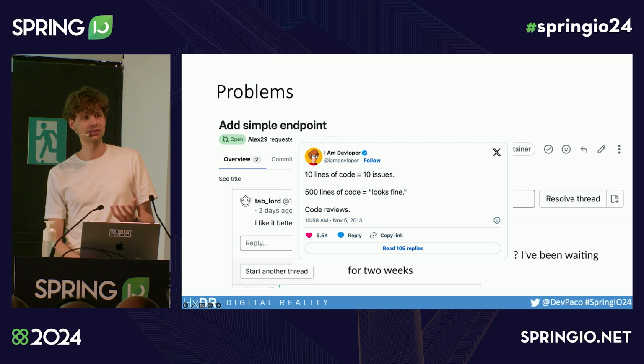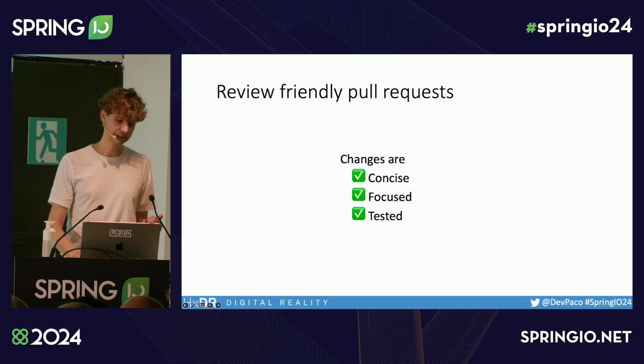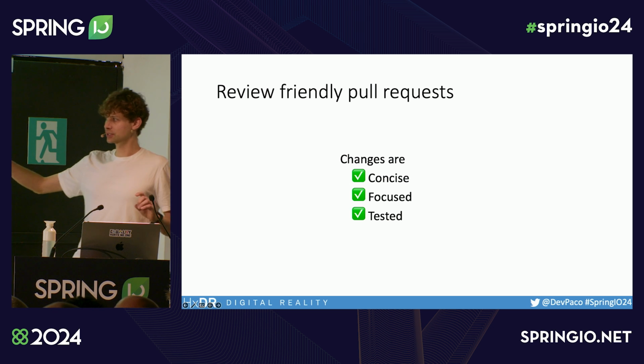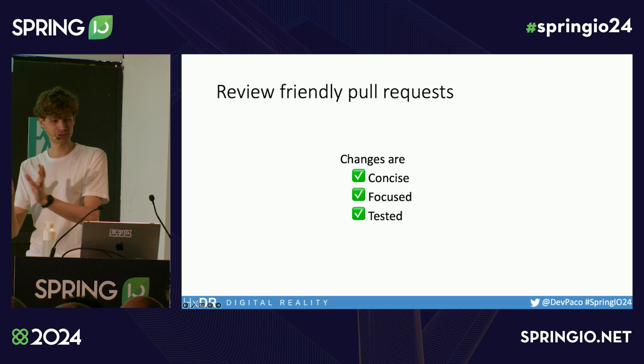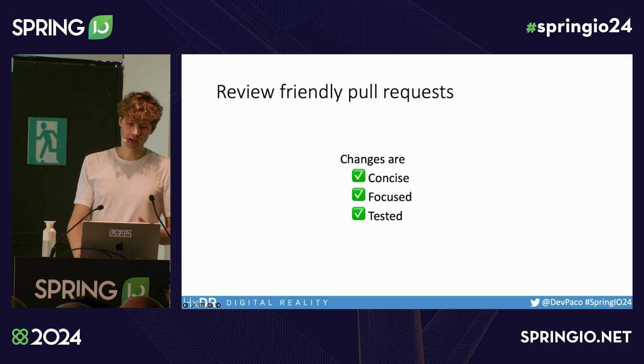Now, one part of the solution lies in creating good review-friendly pull requests. And for this, I'm going to assume that your changes will be concise, focused, and tested, according to everything you did to at least have the code done well.